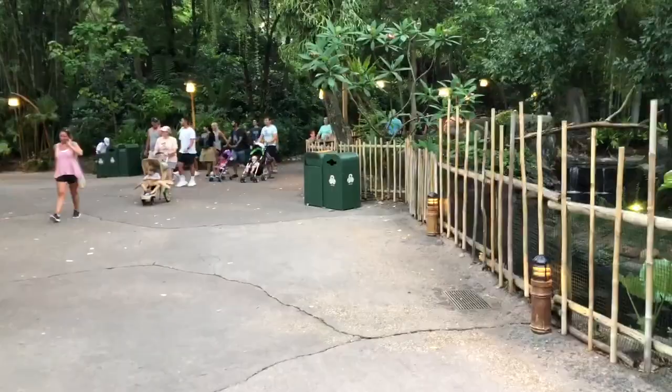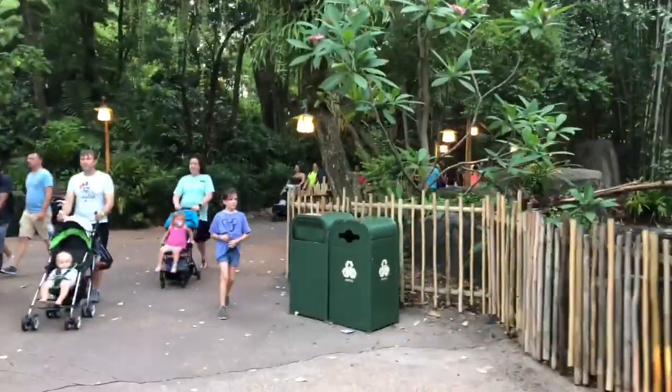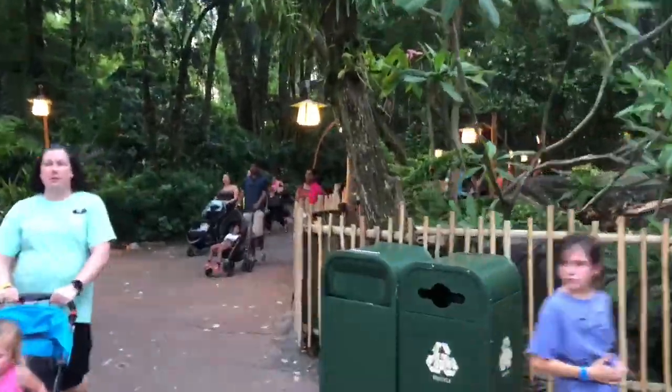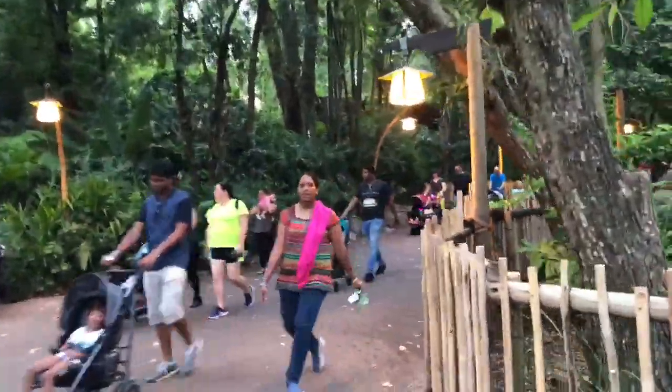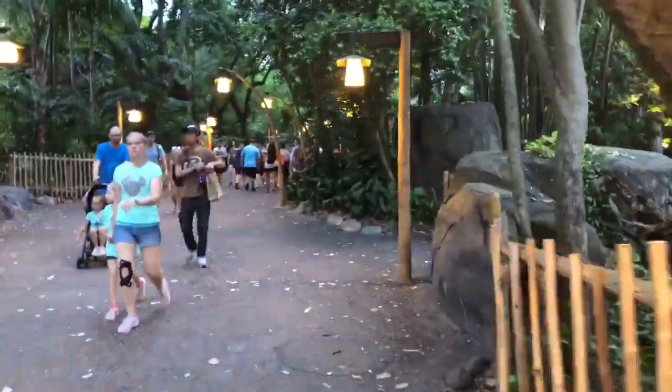So tonight we're going to come into Animal Kingdom. It's kind of a late evening. Matter of fact, we're not even coming into the park until after 7:30. We've only got about half an hour before the sun sets. It's going to get dark, and we're going to head over, eventually, to Pandora.